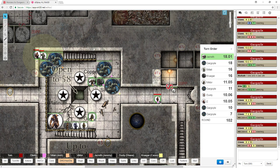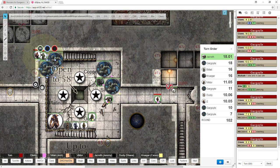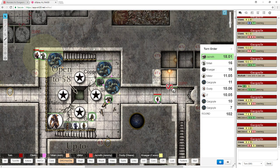Alright, step here and put a silver coin in. Put a pink dot on your guy. Okay. Anything else? Then I'll keep moving. I'm just gonna keep moving. Okay. Your friends are gonna help you here. They are gonna come to your aid. They're gonna climb up the walls, attack this gargoyle. I'm just gonna take this one gargoyle out. They're just gonna fight it to the death. And they might be able to get another one in a couple rounds. I don't want to do all the minutia of having them attack and stuff. So they help you by killing one of the gargoyles. And that was the platinum one? That was the platinum one, yeah. Jazarus is done. Sitlali, your turn.